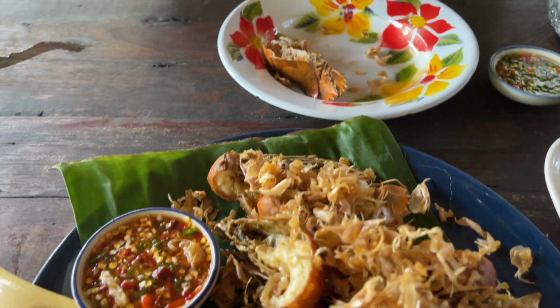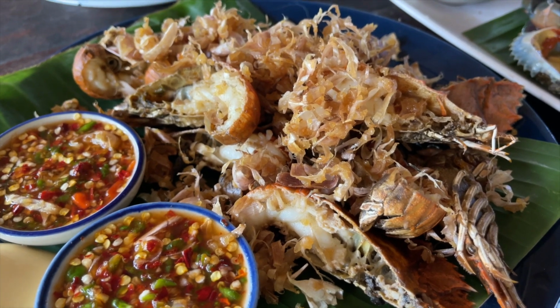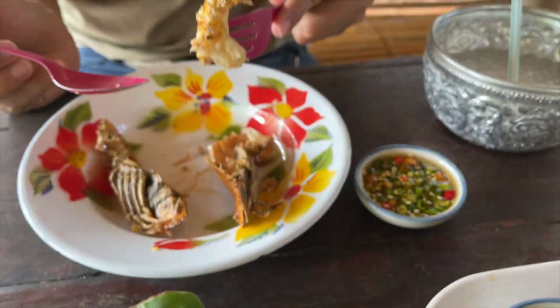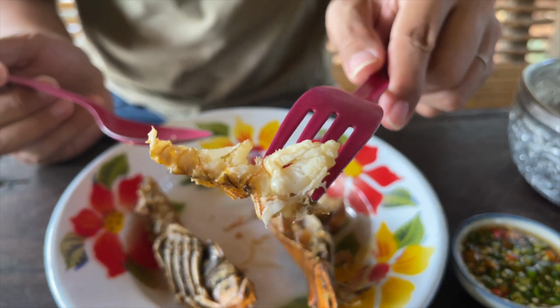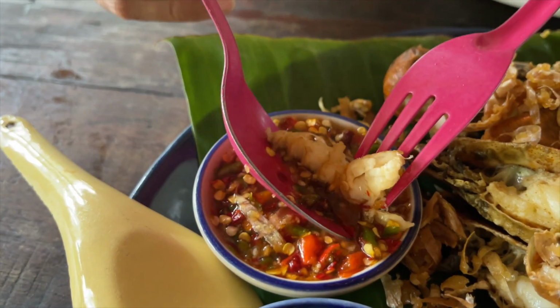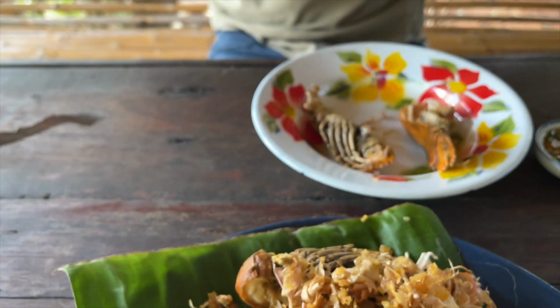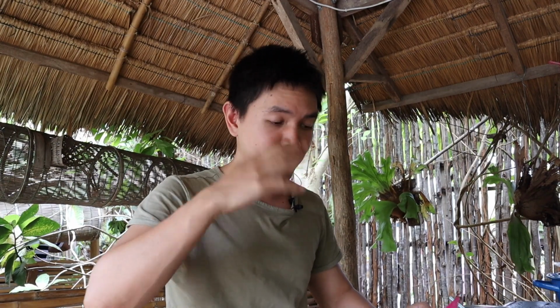And that garlic gives a really nice note. Let's try another one. Let's try out the meat, and I'm going to dip it into this chili sauce. Okay, going for it. Help me, I took in a lot of chili. It's okay. That chili dipping sauce is on the salty side. Normally it's kind of sour and sweet, but this one is on the salty side, which is quite nice actually. A nice change. I like it.